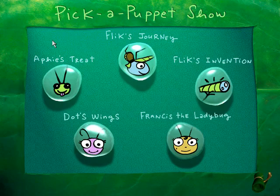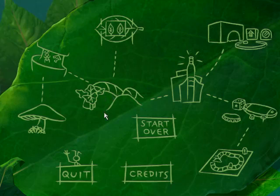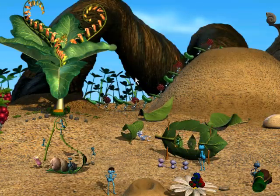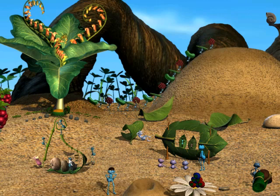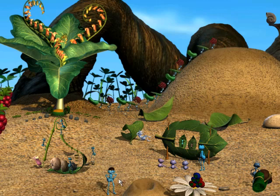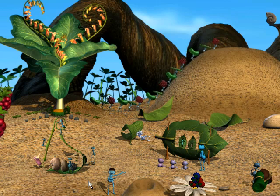Your puppet show was awesome! Everybody loved it! Let's do another one! Let's see what the map says. Click on the location or activity that you want to visit. And... You have to go down below if you want to help us sort the berry harvest.